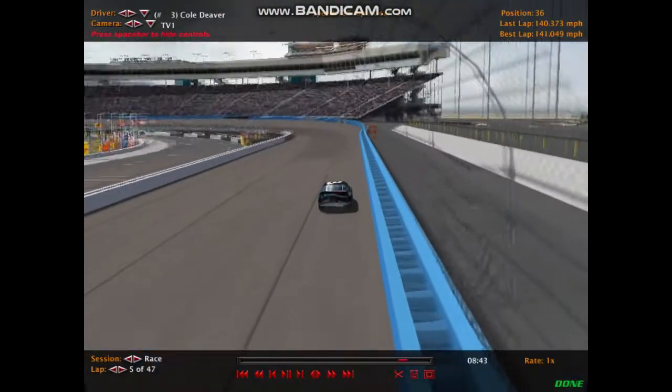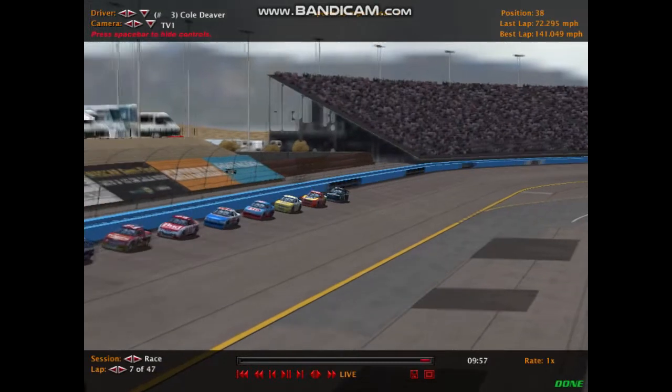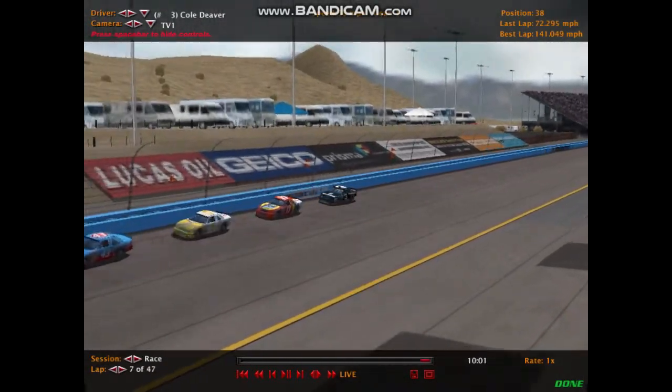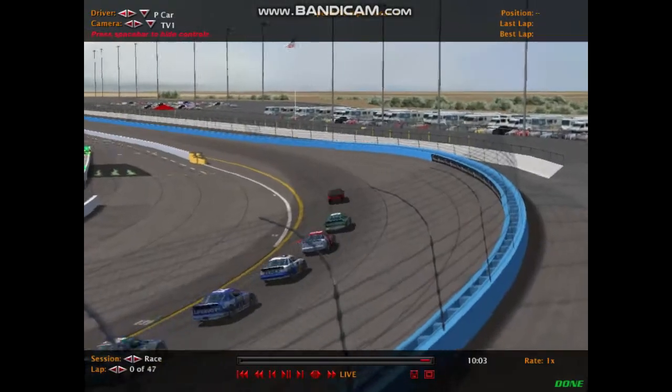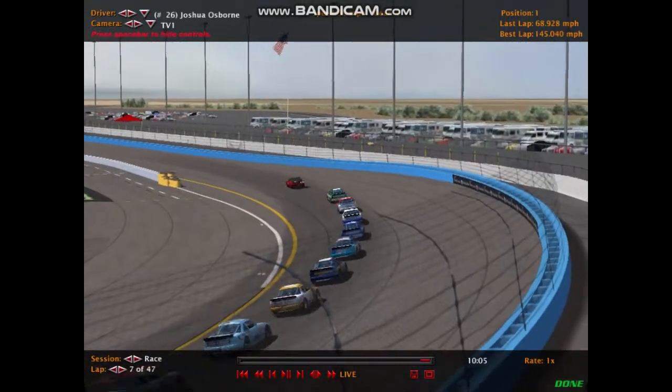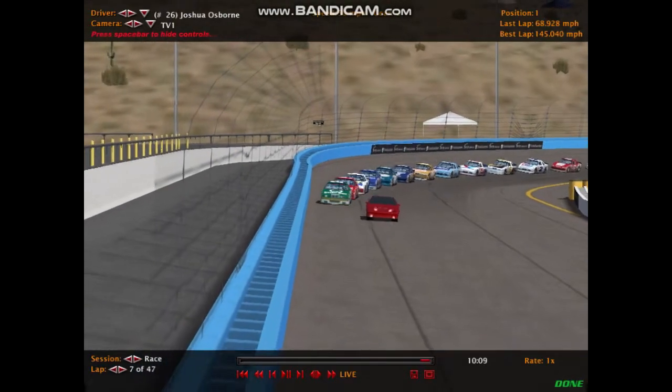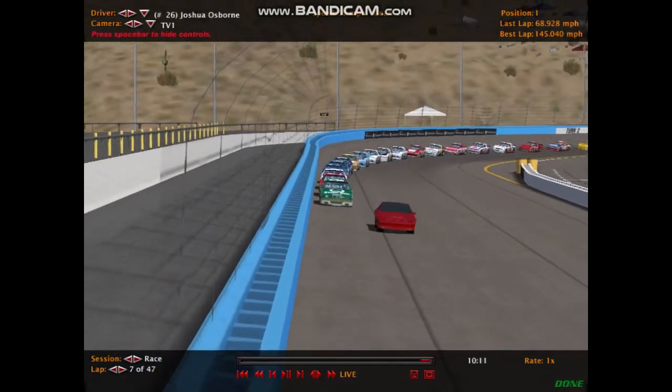Deaver trying to get himself in the top 10 place in the point standings, and was running in about 18th position when that happened as well. So we'll see what happens here as the race goes on. Joshua Osborne is your leader. We'll be back for the restart right after this.